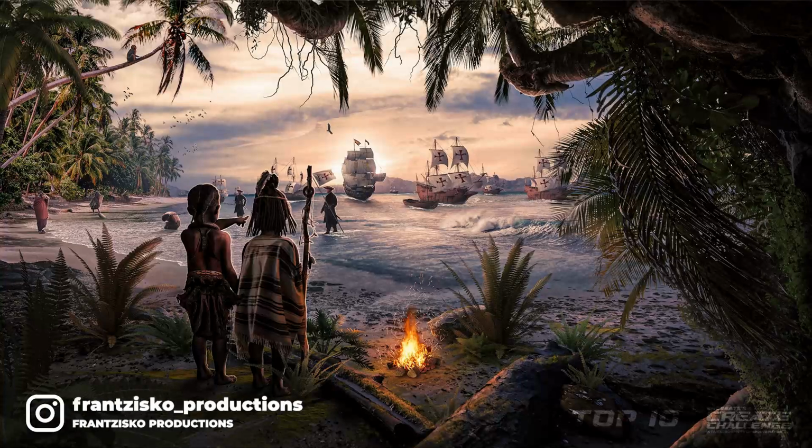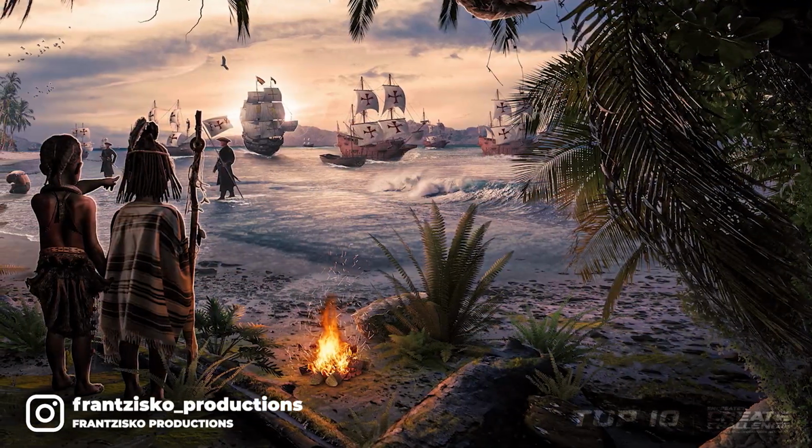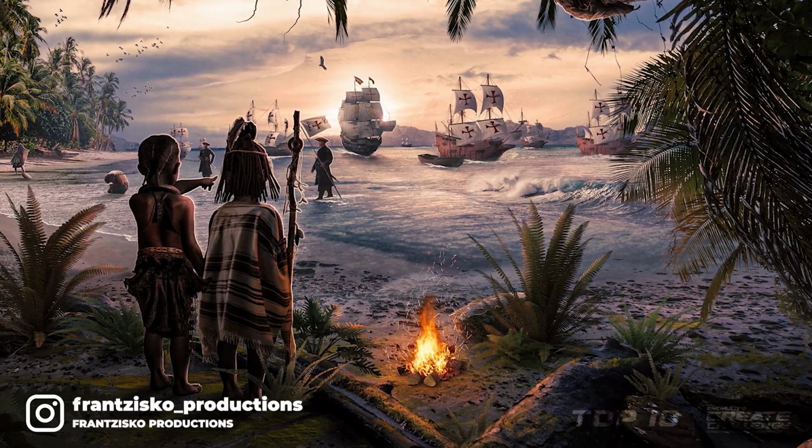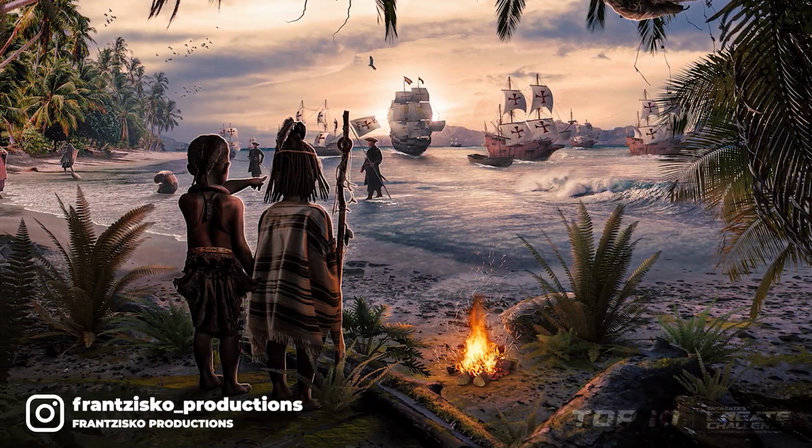At number 10 we have this crazily detailed piece by Francisco. It is called A Paradise Conquest. Mind-blowing work with the storytelling, transforming the kids and giving a whole different meaning to the template. Your hard work definitely shows here.